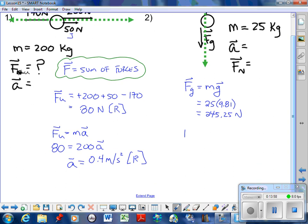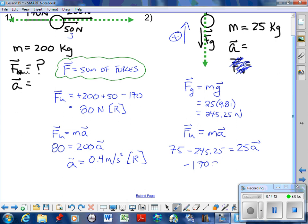So the unbalanced force here, and in this case, we're looking for normal force. I was going to say 0, but because they want us to calculate acceleration, I'm just going to ignore this one right here. Forget about that. So Fu equals ma. For the unbalanced force, again, for me, up is positive. So I have 75 newtons upward. So I have 75 minus 245.25. So that's my unbalanced force, 25a. Simplifying that, I have negative 170.25 equals 25a. Divide that by 25, and I get acceleration is negative 6.81 meters per second squared, and that's in the downward direction.